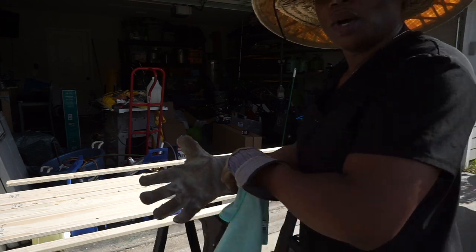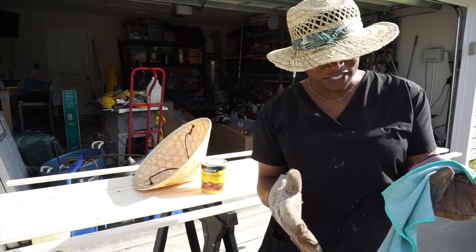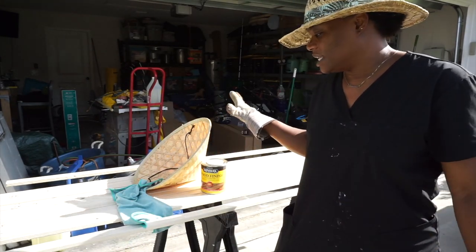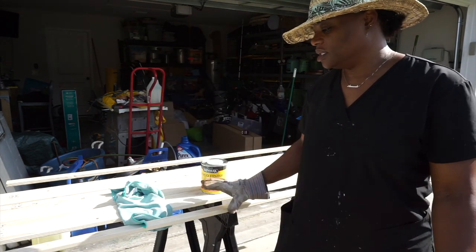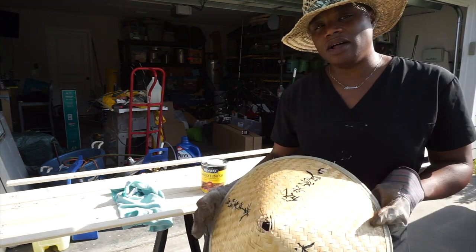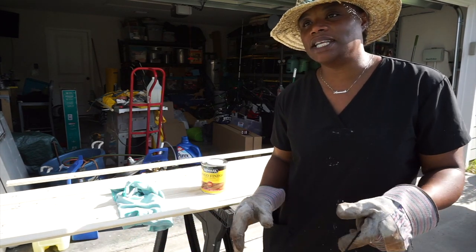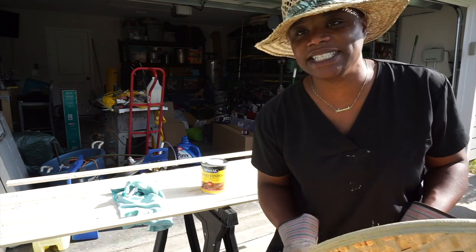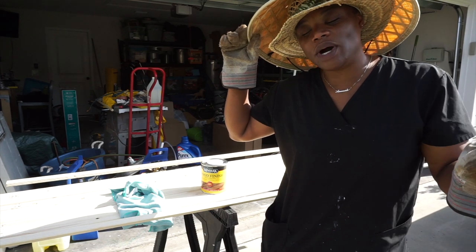Good morning, y'all. Welcome to day two of this project. As you can see, we are outside today because I have some staining to do for this focal wall that I'm going to be doing. Last night, all I did was finish up the painting, which took quite a while because I did end up painting the entire room black. Yes, the entire room, including the closets and all of that. So yeah, it took a while.